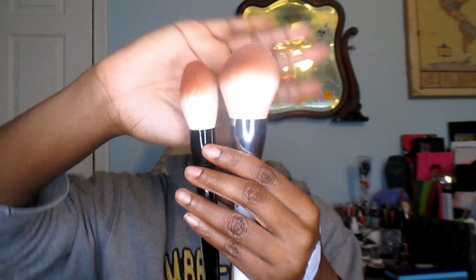I do like that brush, but just for comparison, this is the Wayne Goss 00, and next to it is the Marc Jacobs bronze brush. I like both brushes. They do different things, but they both apply my bronzer beautifully. And that's all I care about. So yeah, that is that.